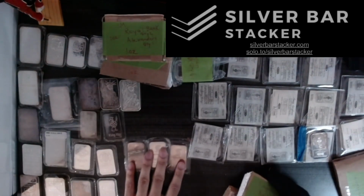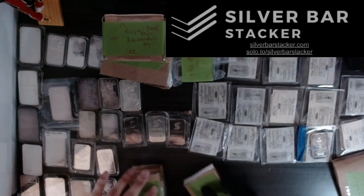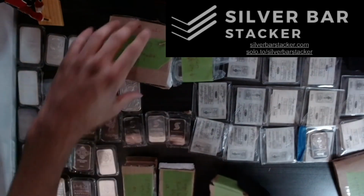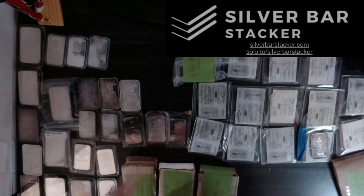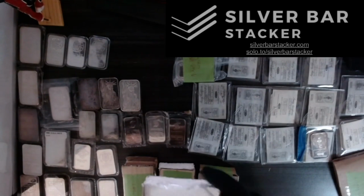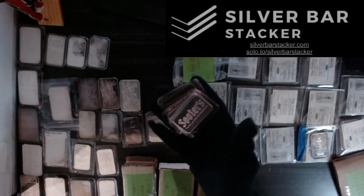Some new Scotiabanks to add to the stack. Always happy about that fact. Let's go ahead and check out what else we got here. Saving the best for last. So here's something cool, actually. These are some Johnson Matthey produced bars for a photography company from back in the day called Suitors.